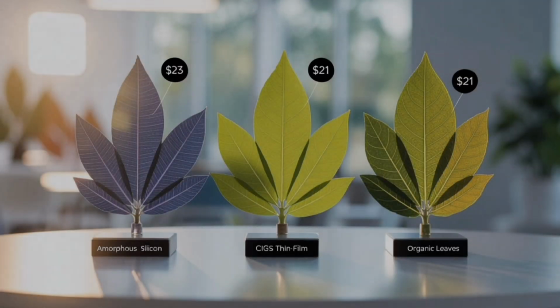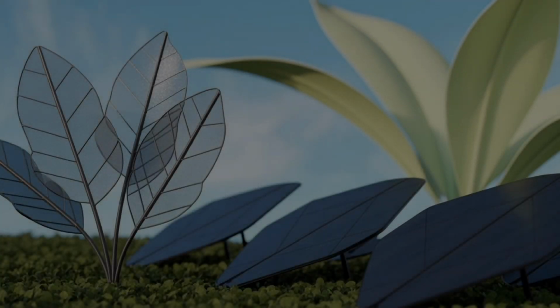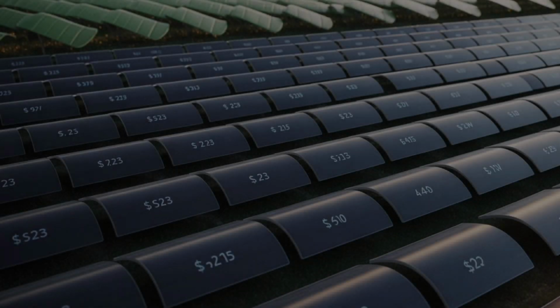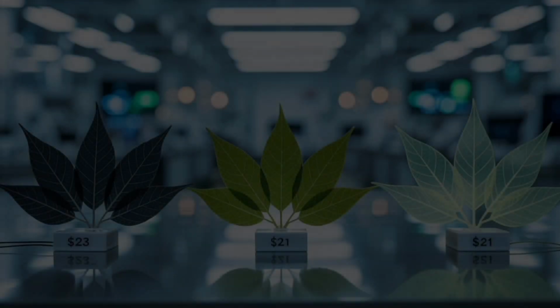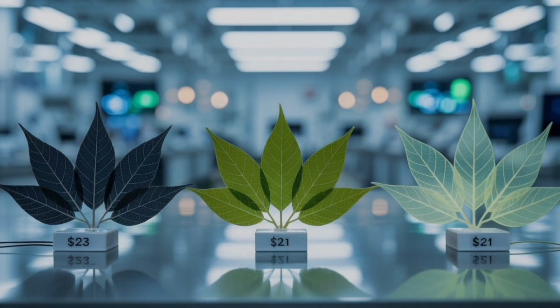There are 3 types of solar leaves available. Amorphous silicon leaves, $23 each, produce 0.75 watts. Thin film leaves, $21 each, offer a powerful 4 watts per leaf. Organic leaves, $18 each, made from non-toxic materials, generate 0.5 watts.